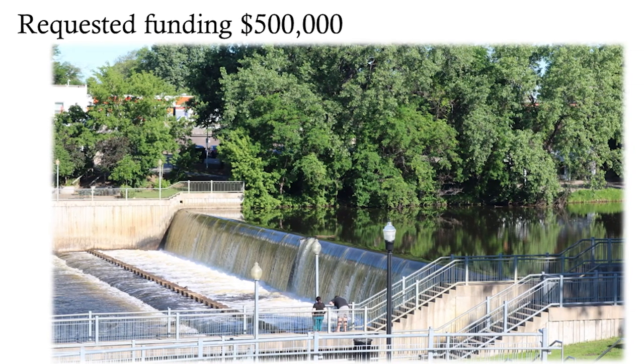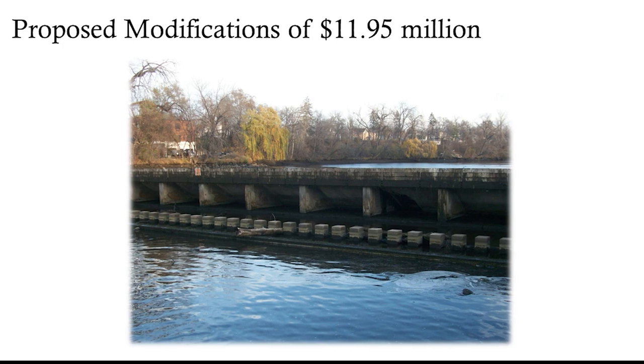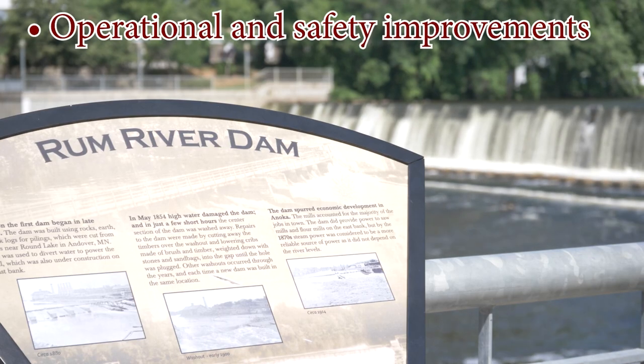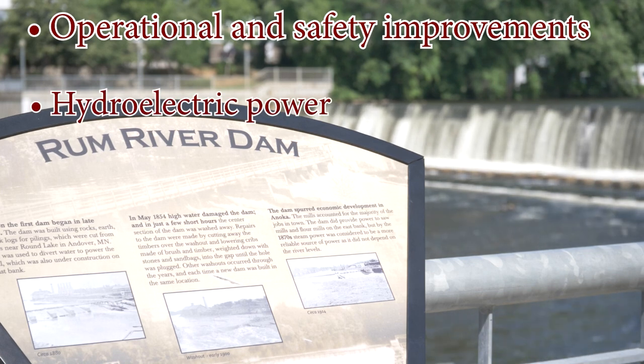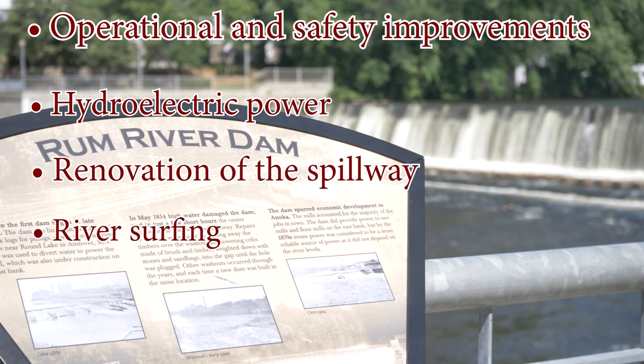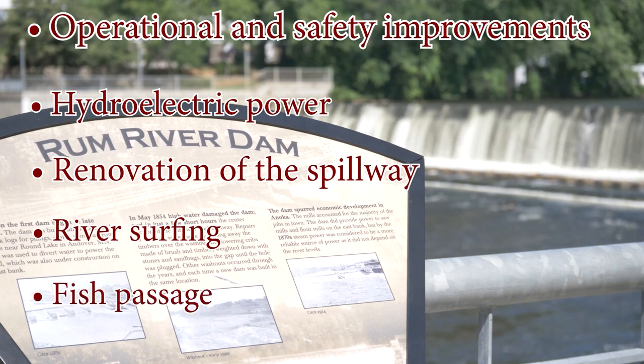The city of Anoka is seeking financial support from the state of Minnesota to conduct feasibility studies to help determine the appropriate retrofit, modification, or reconstruction of several components of the dam to achieve the following: operational and safety improvements, including an automated crest gate system to replace the flashboards and construction of a maintenance platform to aid in safe removal of deadfalls and debris; to support the generation of hydroelectric power; renovation of the spillway to allow small watercraft to traverse the dam and to facilitate recreational river surfing below the dam; and fish passage to enhance environmental benefits.